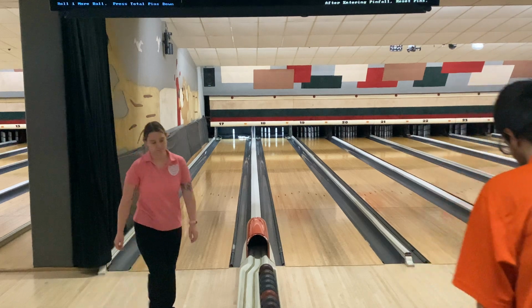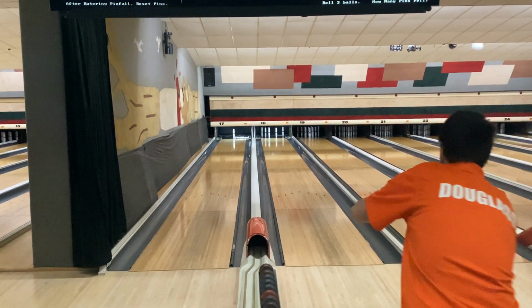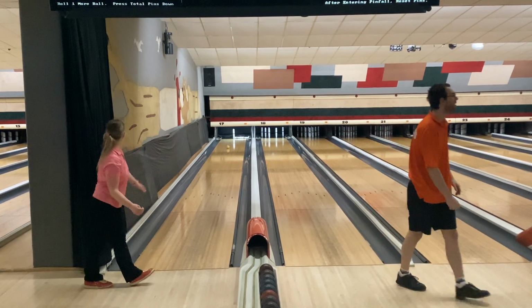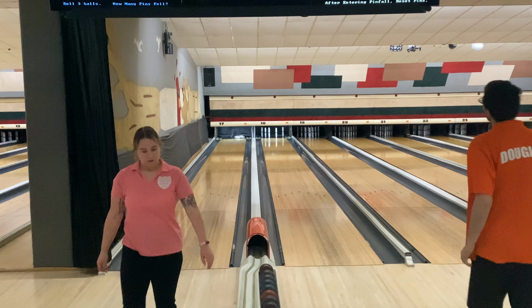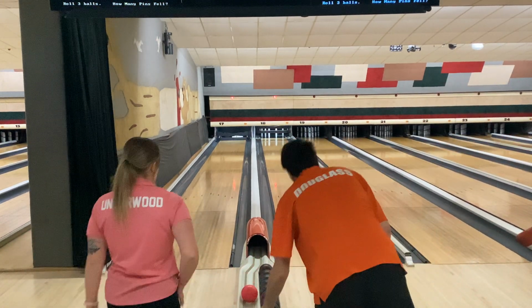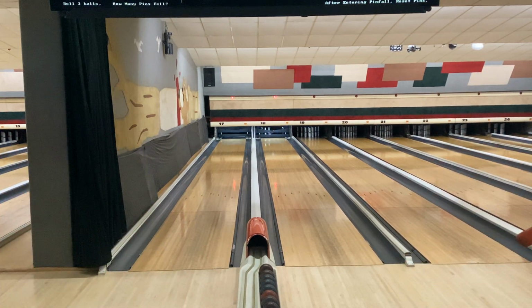Just misses the head pin, takes everything but. So it's a 4 fill for Timmy. Strike and a 4 box. Timmy's at 92. He needs a 10 to win the string, 9 to tie. Brittany's at 97. She's chasing a 101.